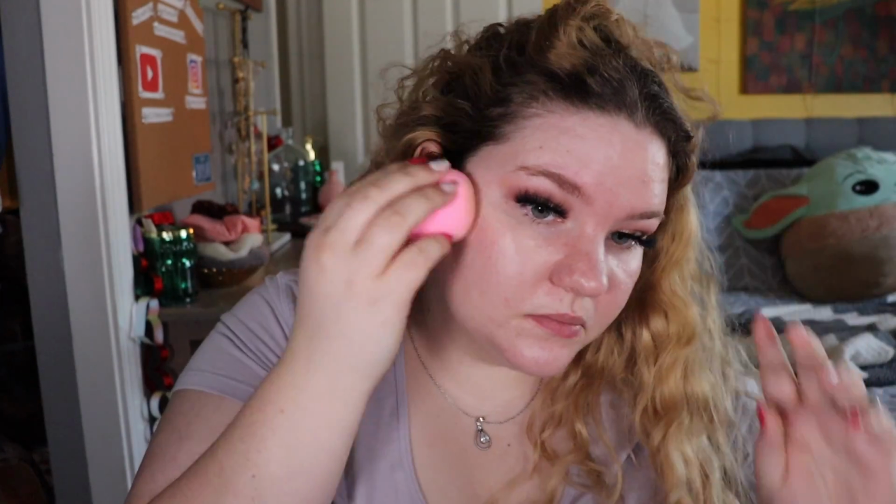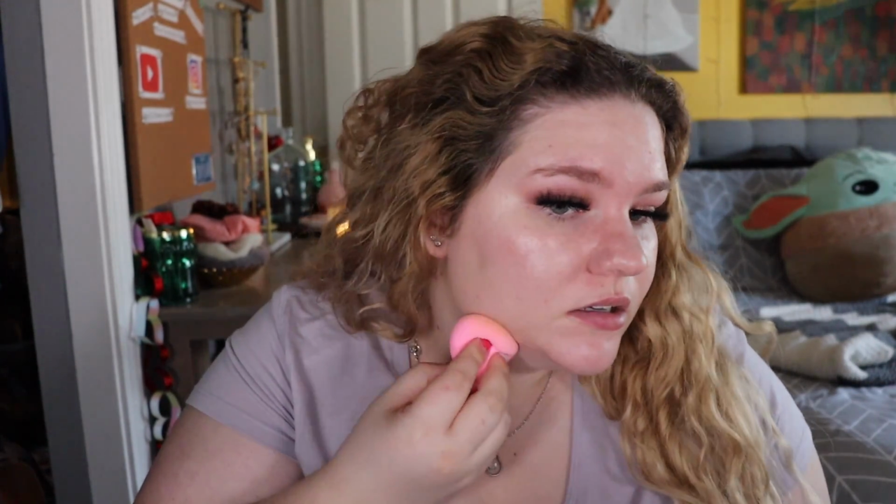So I'm just gonna take my sponge. Oh, this is a decent shade. This is a pretty good shade for picking it online. I would say sheer coverage. Haven't tried building it up, but I would definitely say this is very sheer coverage. Very like your skin but better vibes. I'm just gonna put out a little bit more.